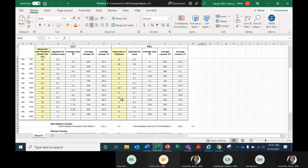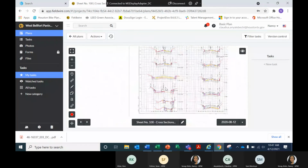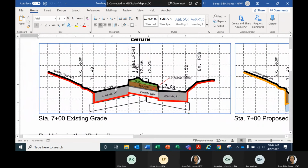Yeah, the quantity was higher because the original engineer estimate, sorry, let me use this picture. The original engineer estimate did not subtract out this excavated volume for the median. So it paid for the median separately to excavate it, but this is actually incidental to installing the detour road.